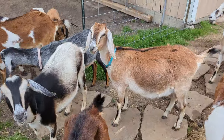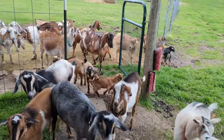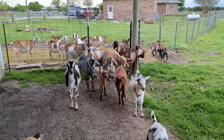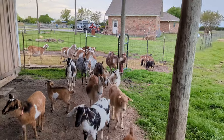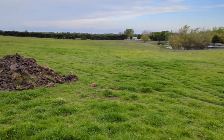All right, now that everybody's fed and very happy, it's time to go to pasture to eat some more. All right, girls, let's go out. You guys got to go enjoy some grass today, because we've got all this for them.